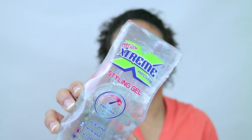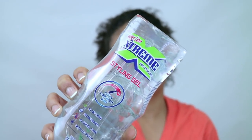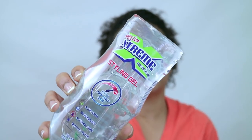Another product that will remain in my natural hair stash for 2019 is from the Wet Line Extreme. This has become a very popular hair gel and very inexpensive hair gel compared to the Eco Styler gel.